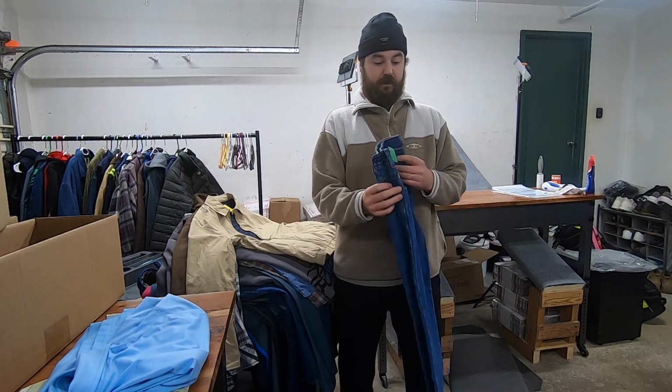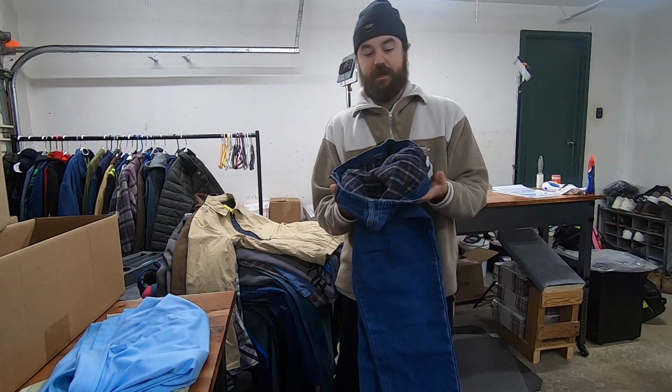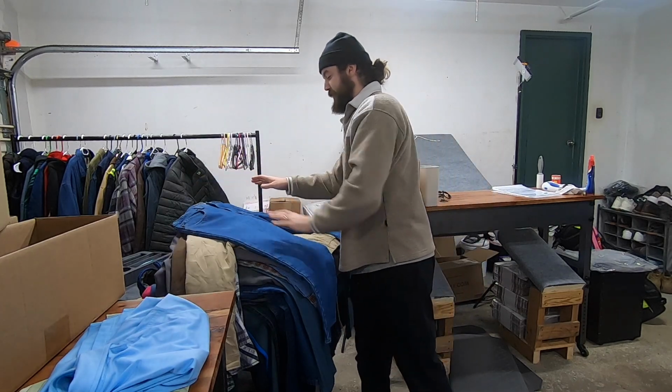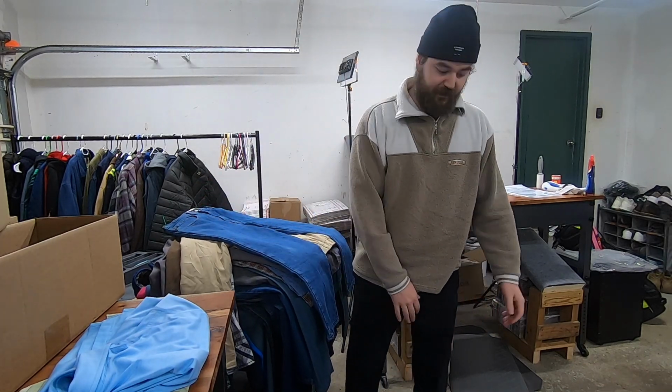Here are some LL Bean flannel lined jeans. Those sell better than the regular. These were half off of 15 plus the discount, so about $5-6 bucks.